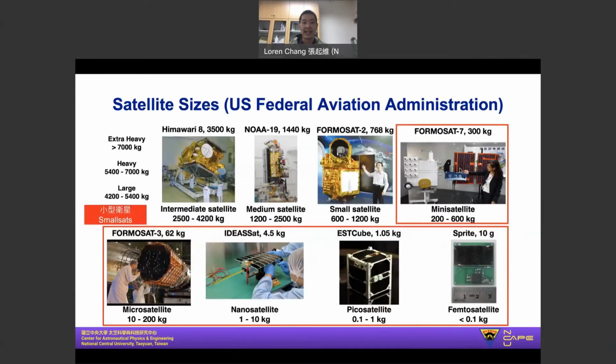So exactly what constitutes a small satellite? Well, according to the US Federal Aviation Administration, we can get a better idea of how the space community has traditionally viewed spacecraft sizes. Spacecraft are typically classified based upon their mass. According to the FAA, a small satellite is in the category of 600 to 1,200 kilograms. So in other words, traditionally speaking, your spacecraft could be up to 1.2 metric tons and still be considered to be a small satellite.